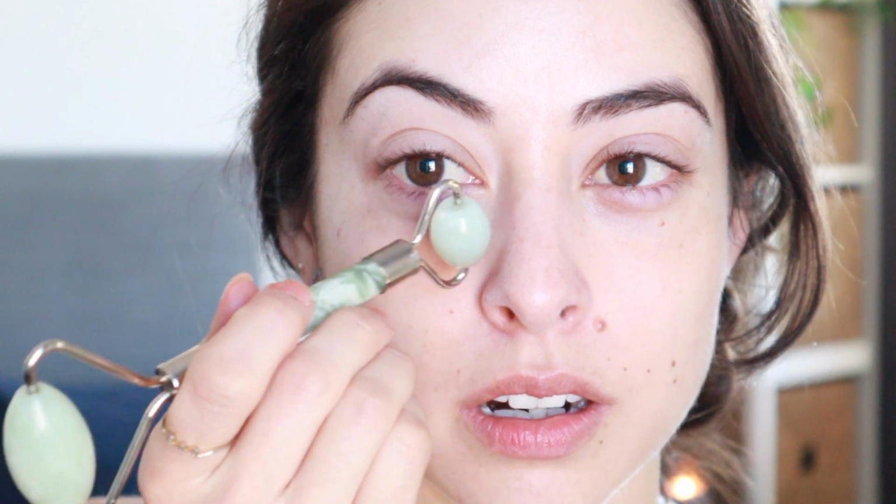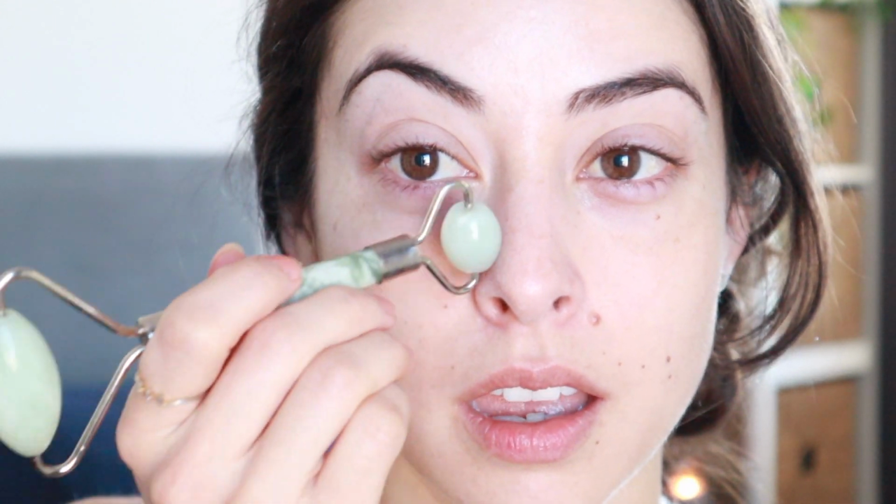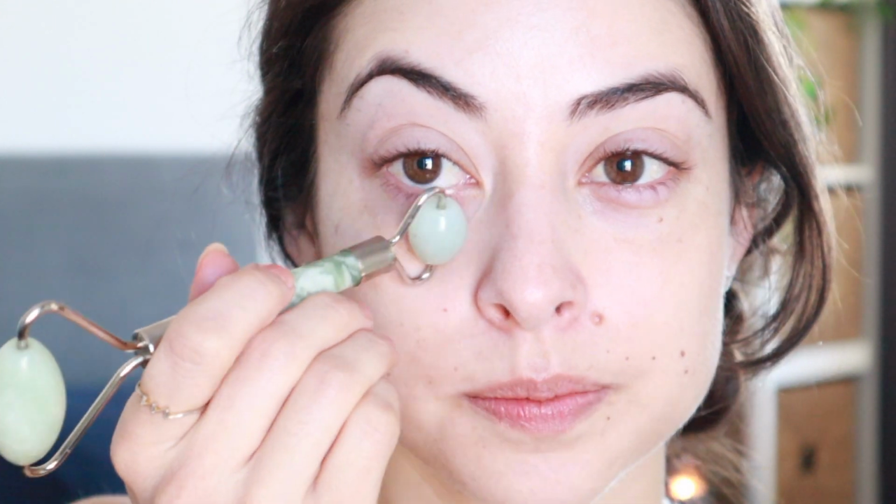So at this point, we've gotten to my eyes. So I'm going to get a little bit closer so that you can see this better. There we go. So I'm just going to start again outward and moving towards the top of my ear. Super gently, you don't want to tug the skin, you just want to let that cool effect work its way, and then drain all this gunk that is under your eye out of your face.